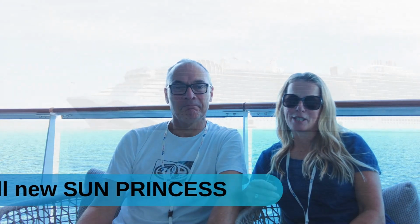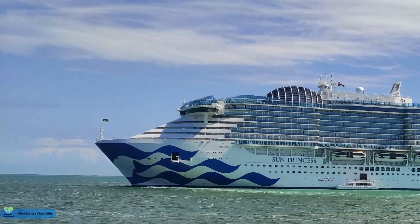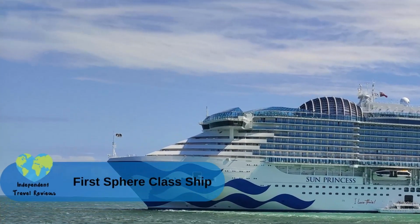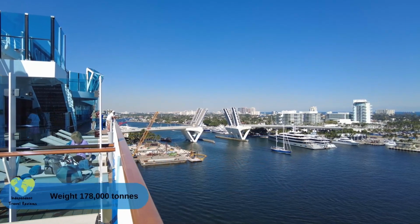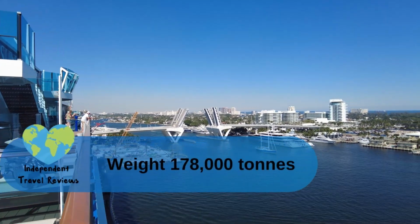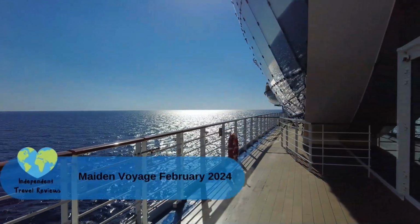We are really excited about this ship because it's very new and the first in a new class of Princess ships. We're going to guide you round Sun Princess as it departs from Port Everglades in Florida and sails around the beautiful Caribbean.